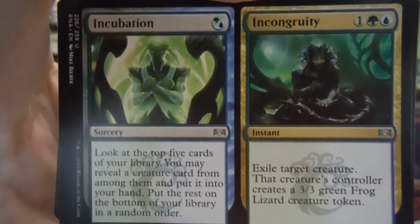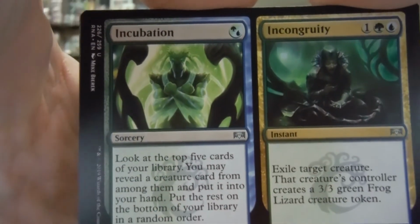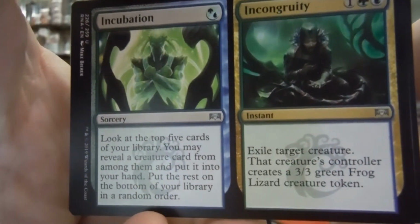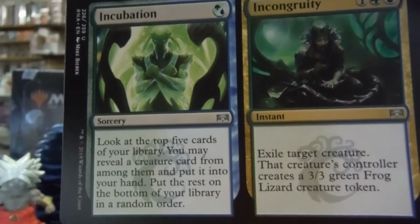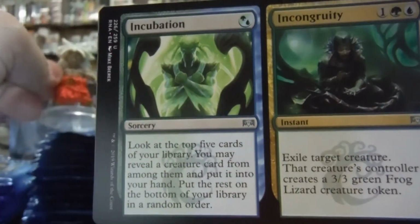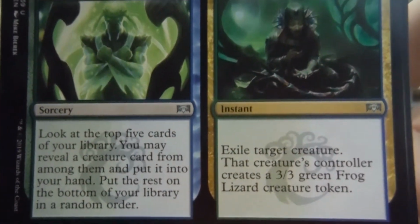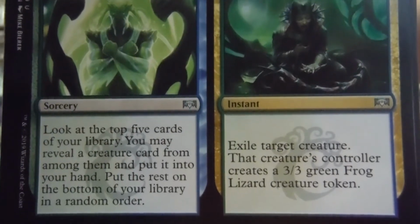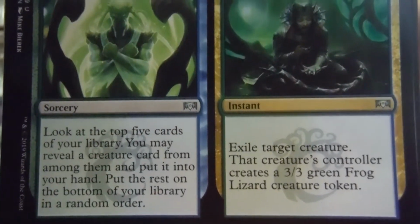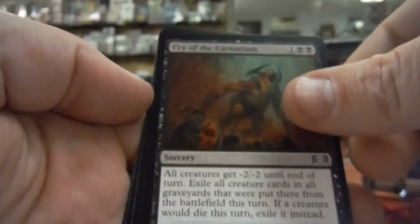So here we have what I call little dual spells. You get your little choice, Incongruity and Incubation. So Incubation says, look at the top 5 cards of your library. You may reveal a creature card among them and put it in your hand, put the rest on the bottom in random order, or exile a target creature. That creature's controller creates a frog lizard token. Cry of Canarium.